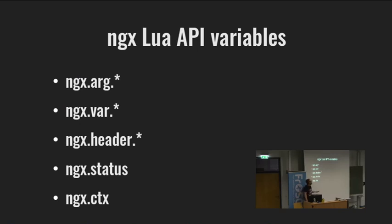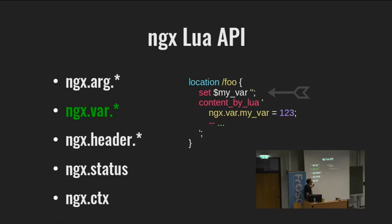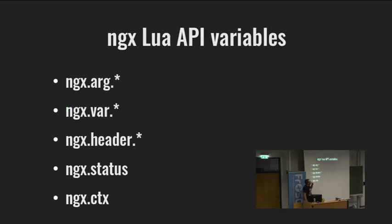Another thing: these are the parts where the nginx Lua API comes in. Within the scope of Lua, you have to talk somehow to the web server, meaning that you need some API to talk to the outside world of nginx. The first thing is nginx arg. It's something like you have on the console, in a bash script, or in every other language. It's like parameters passed in.